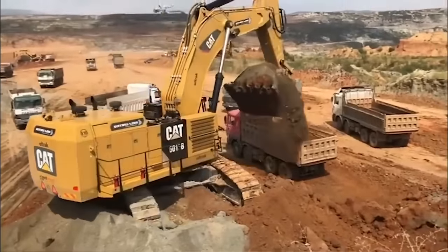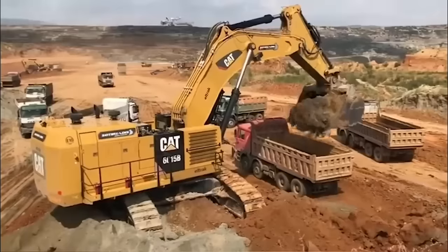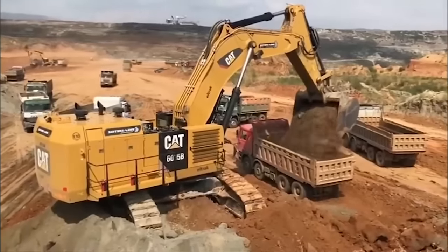Compare the size of the truck to this giant excavator. How many tons at a time can its bucket scoop up? Write in the comments.